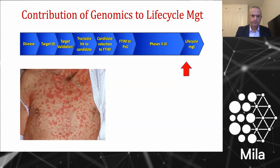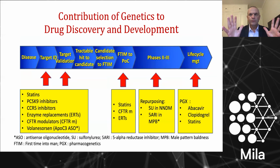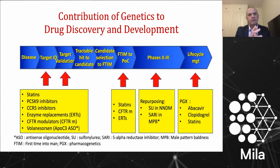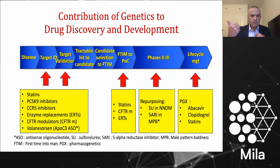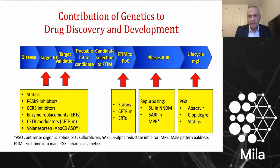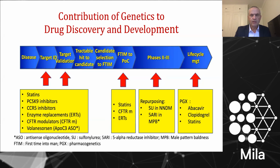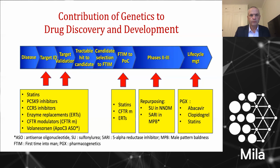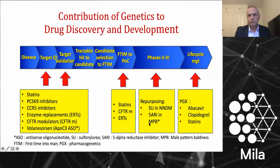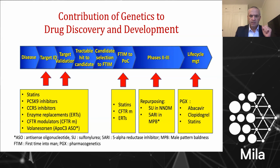And so I want to summarize here the first part of my presentation. This is an overview of the examples where Biogenetics has been really instrumental for drug discovery and development. And going from left to right again, statins, Brown Goldstein's story, PCSK9, Helen Hobbs, Nahib's story, CCR5 inhibitors, enzyme replacement therapies, CFTR modulators for cystic fibrosis, and here a very well-known story as well, ApoC3 antisense oligonucleotide for a rare form of familial hypertriglyceridemia. Statins, CFTR modulators, and enzyme replacement therapies here, repurposing some examples, rare, and some examples like abacavir.